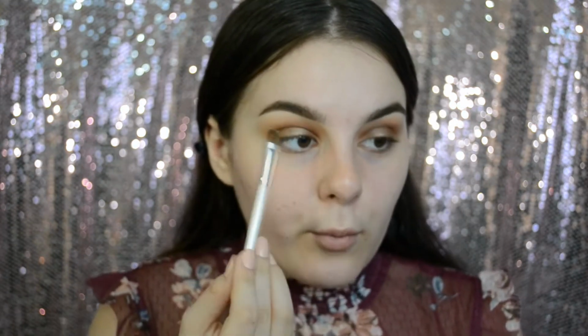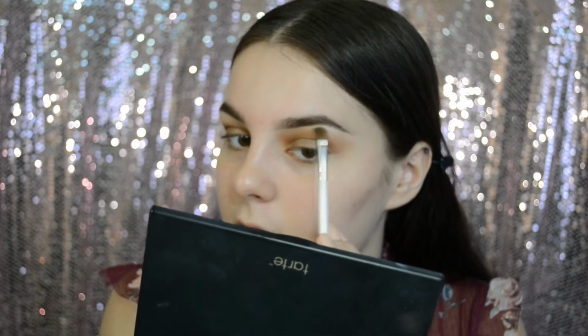Since it's messy a little bit up here, I'm going to put white on my brow bone, because there's no white in the Model's Own or Revolution palette, so I'm just going to take this white and put it right on the brow bone. But I just took the Ciate London Fierce Flex liner. I did a thin line of liner near my lashes, and then I just took this Great Lash Mascara from Maybelline in Very Black, and just put that on.